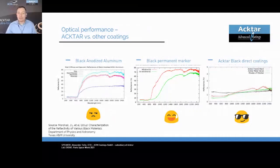Take a look at these diagrams here that I took from a scientific paper. You can find the source over here. In the upper left diagram, you see the reflectance of black anodized aluminum with a mirror-like behavior above 700 nanometers. So from 700 into infrared, black anodized is not working as an absorbing coating.